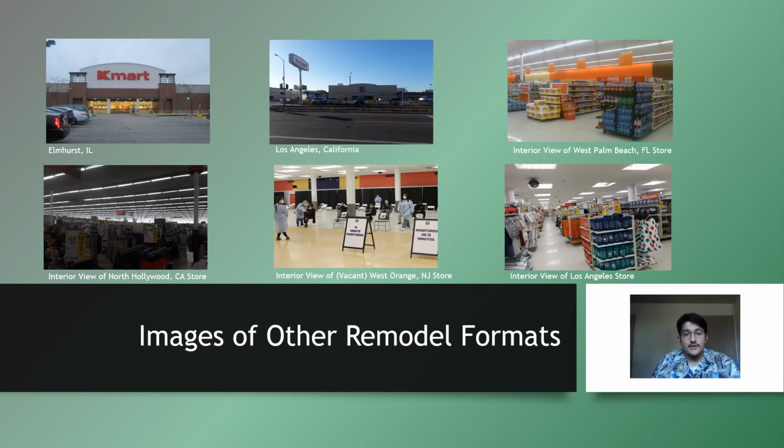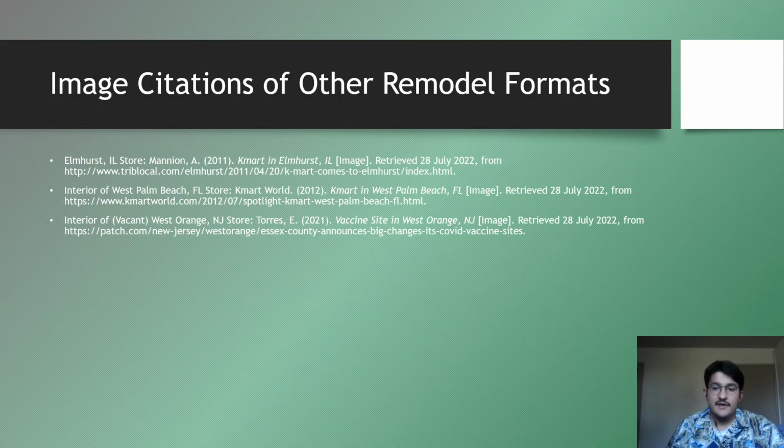And this is one of the unique ones that I personally like, but these are just overall images of what Kmart remodels look like and what other store formats look like overall. And here are my image citations from the last slide.